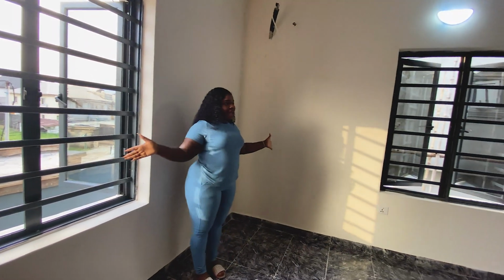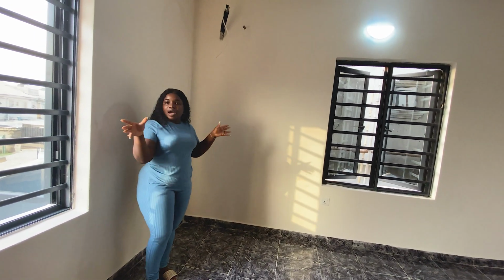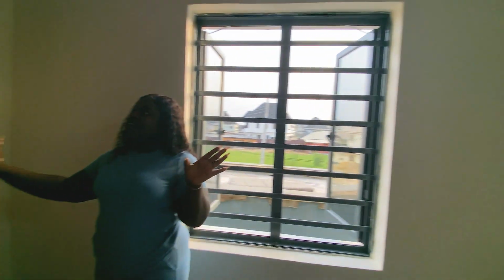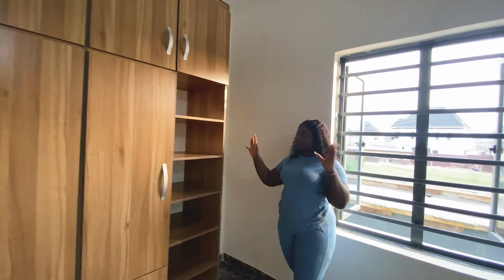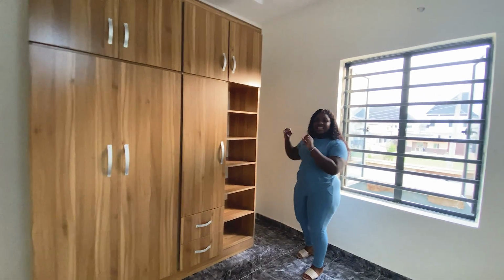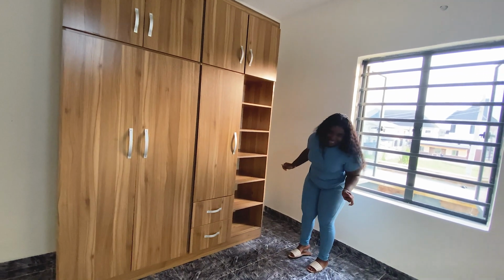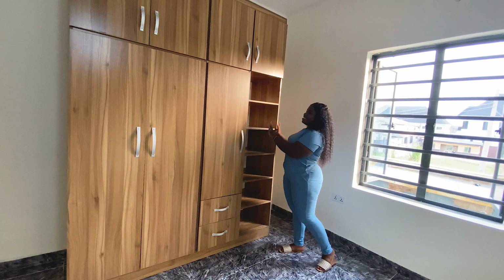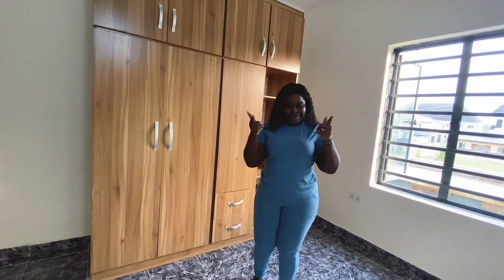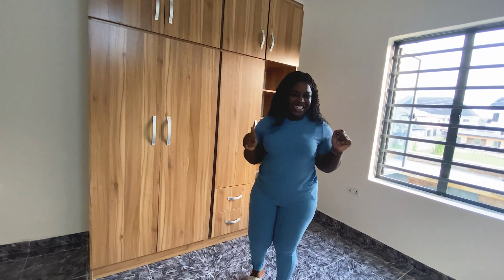But this is our room. Our room is a bit like the smallest room, and one thing about our room is that the closet is out, unlike the other rooms. It's not built in like the other rooms are. So sorry, Marvelous. That's why you're the last born. Okay, so this is it. I'm not going to show you guys much. Now let's get into my favorite part of the house, which is the kitchen.